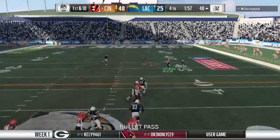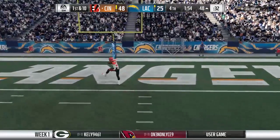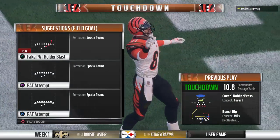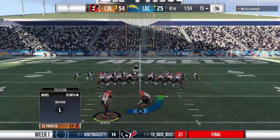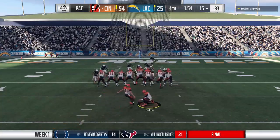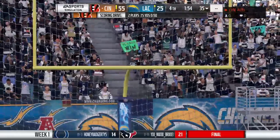First down, Kaiser. Going down the middle, and it's complete. And he'll take this into the end zone for a Bengal TD. A big play there. Already his second touchdown here in this opening weekend. And the Bengals just continue to pour it on. And the lead is now an even 30.